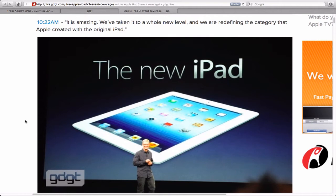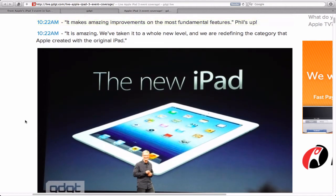There's the first image. Looks pretty much the same. A little better. It looks like the tapered edge might be better. Yeah, I think they said it's slightly thicker than the 2, but that really doesn't matter to me. I'm all about functionality over thinness, to be honest. Definitely.